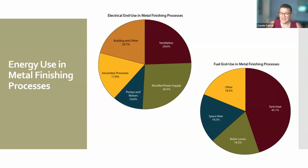For things like natural gas, the fuel end use in those processes are usually tank heat or heating of different types of processes, and then even boiler losses for things like steam or compressed air. Well, boiler losses particularly are for steam and just the radiant heat from your boilers. Those are big areas where fuel is actually lost when we're talking about natural gas use as well, which I think is really interesting.